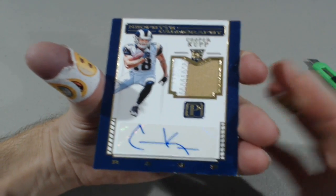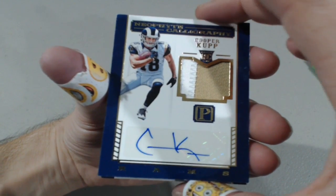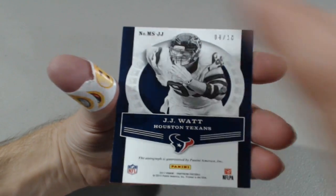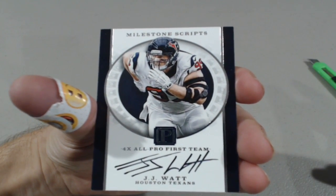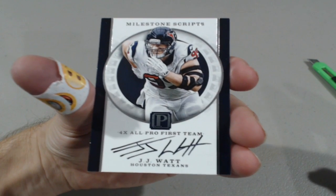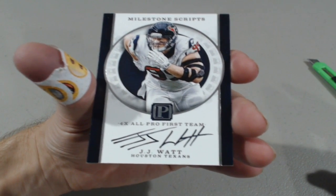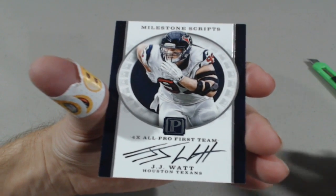And then here we go. Is there anything you can do in the limbo? Well, Cliff, since you're here, just watch this. How about a J.J. Watt 8 of 10? Boom. On-card Milestone Scripts for Houston. Hey, look, it's Lucky 14 U2. Four-time All-Pro, first-team Watt, on-card. Bomb, dude. Stare at that for a minute and just keep waiting for that package, brother, unfortunately.